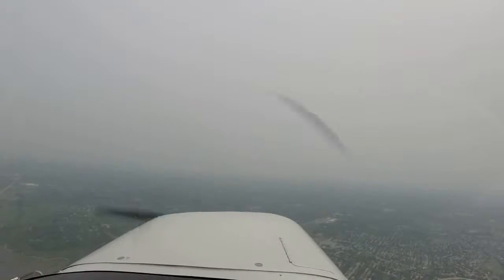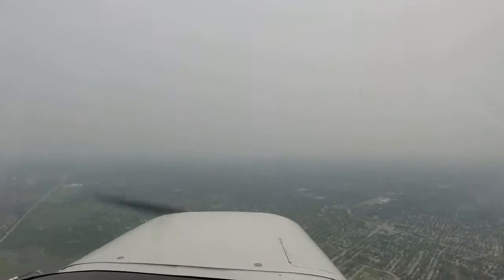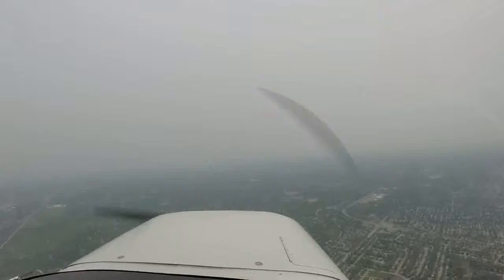Tango Charlie, turn right, heading 040, runway 34. Turn 040, 3000, clear for the roll.